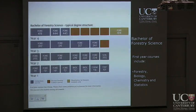But like engineering, it's quite a constrained program, a lot of compulsory subjects in there. This is very typical of all the engineering programs as well. There's often not a lot of choice in what you study. They're very well-defined courses.